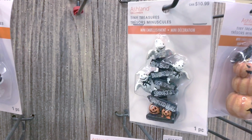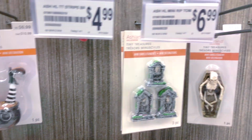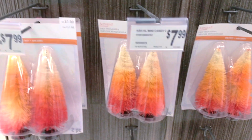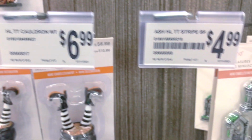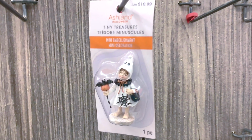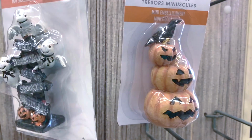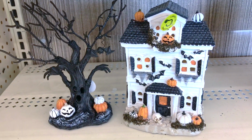Okay, back to the other side of the shelf. Here are some more of the teeny treasures, and a little close-up as well. I love that sign with the pumpkins, and I also love the witch feet and the skeleton in the coffin. I love that as well. Isn't she cute? She's such a cute little girl dressed up in Halloween. I love the ghost sign. I love the three-tiered pumpkin. And I show you this little piece here. I thought that was cute together as well.